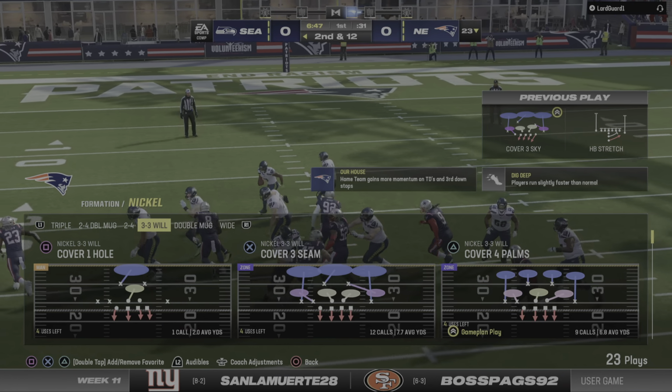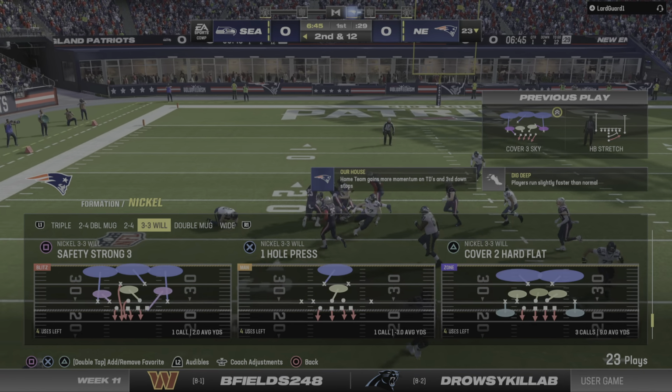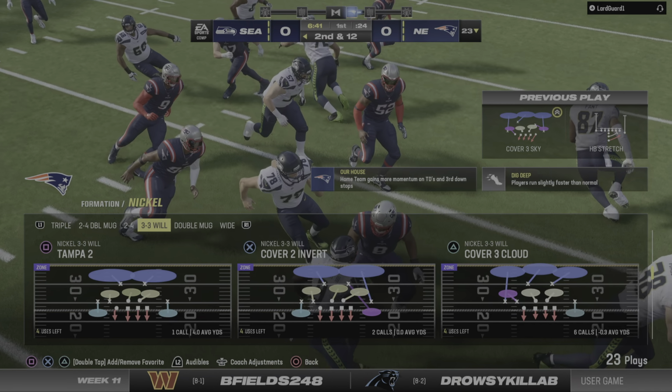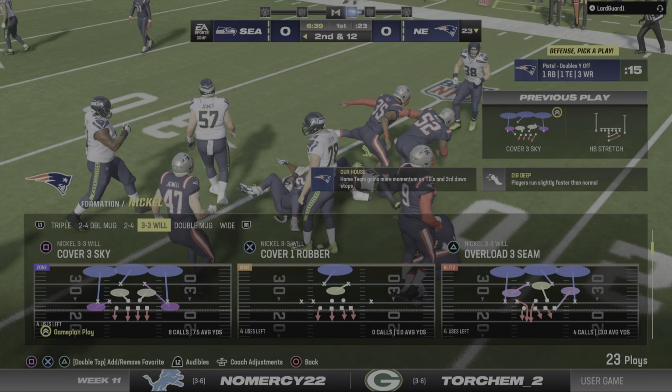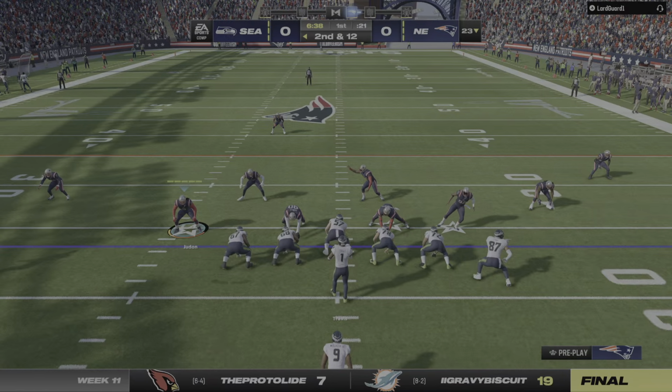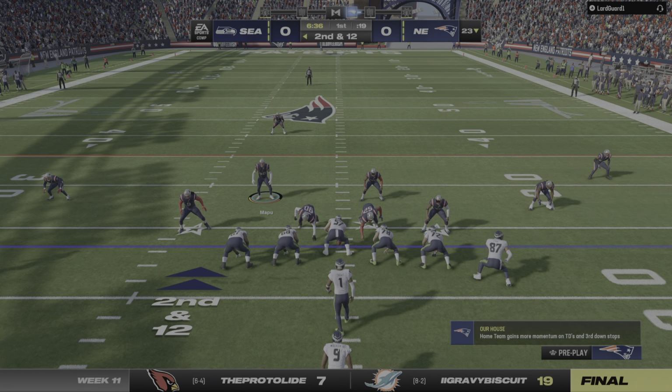Second down. This defense is a difficult one to prepare for, one of the best in the league. They'll come at you from all angles, and they did a nice job there stopping him for a loss. First play of the drive goes the wrong way. Here's second and 12.